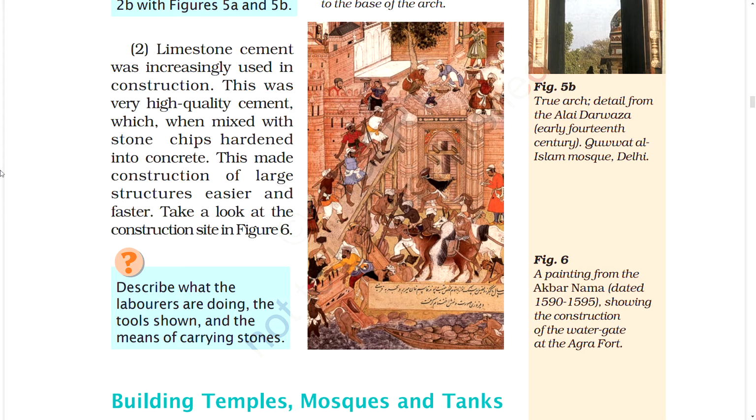Take a look at the construction site in figure 6. Describe what the laborers are doing, the tools shown and the means of carrying stones. Comment on this.